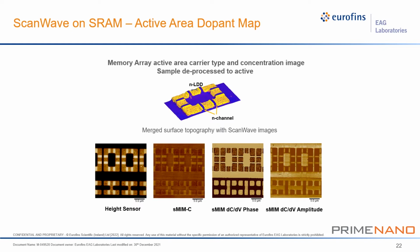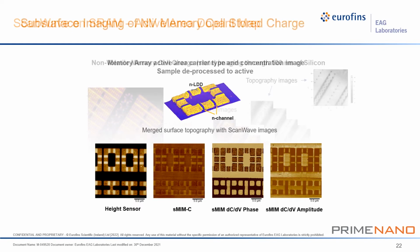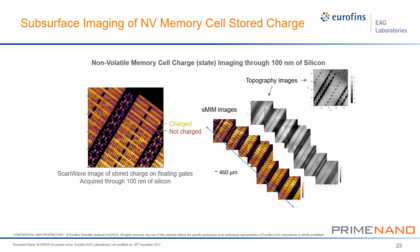As I've mentioned, microwave signals can penetrate deeper into the surface. We wanted to look at a device without actually deprocessing it completely. So here is a non-volatile memory cell. It's an FPGA cell which has some stored charges and has been deprocessed, but it still has about 100 nanometers of silicon from the backside, and we are looking through it with the sMIM at the stored charges. And you can clearly see the difference between the charged and the not charged regions. This is a very good example of, in a way, spying on a device without actually completely opening it up. While the charges can be clearly seen here, this is a large device. This is only for demonstrative purposes.